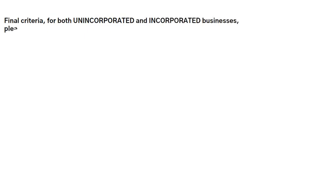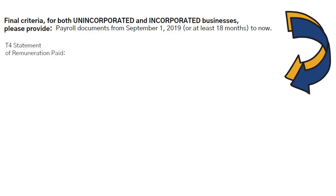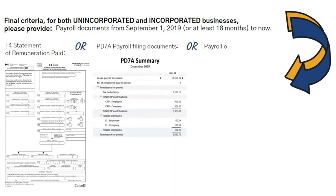For this criteria, and applicable to both unincorporated and incorporated businesses, we ask that you provide your payroll documents from September 1st, 2019 to present, which can include your T4 statement of remuneration paid, or your PD7A payroll filing documents, or your payroll or check runs.